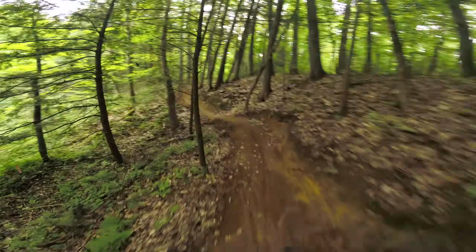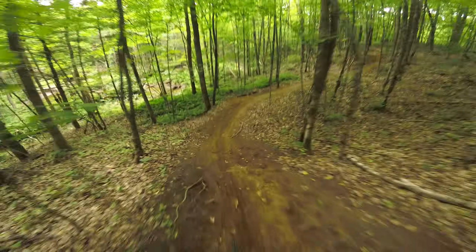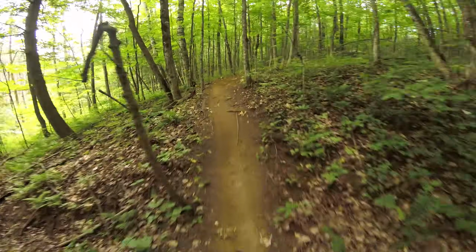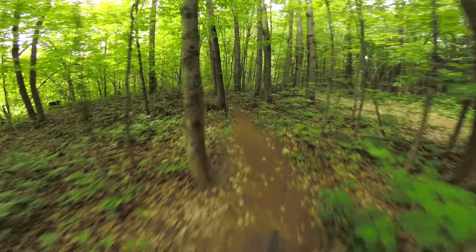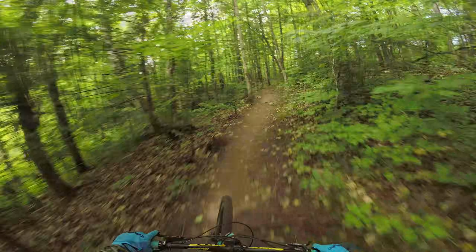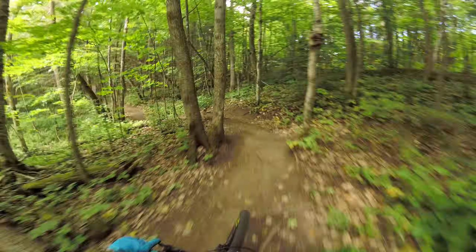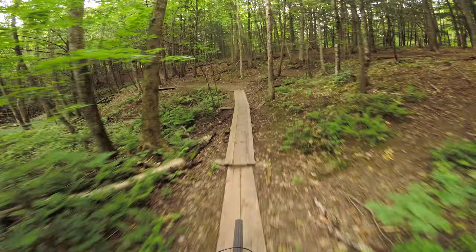You're gonna hear a ton of shifting on this trail. I think they should have called this trail Gear Smasher, because that's about all you do. Big ups, big downs. I think this trail is probably single-handedly responsible for half of the drivetrain breakdowns in the Montreal region.